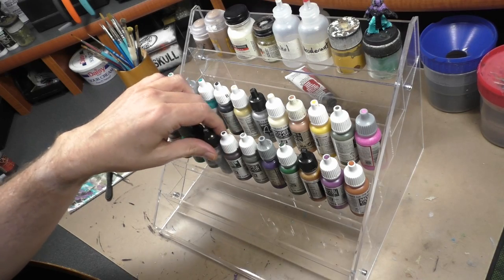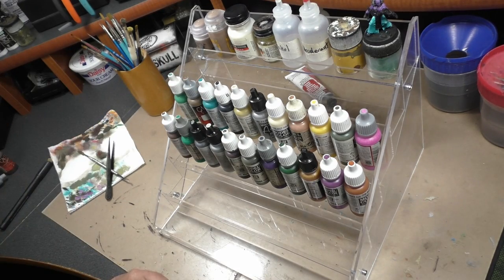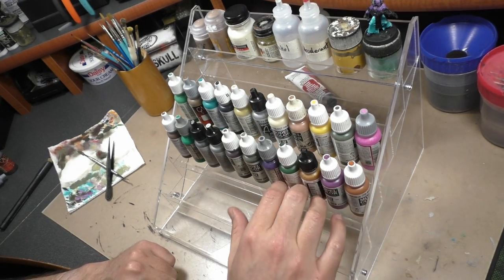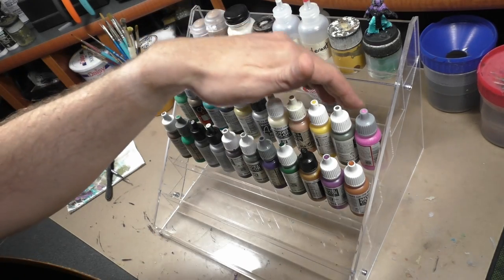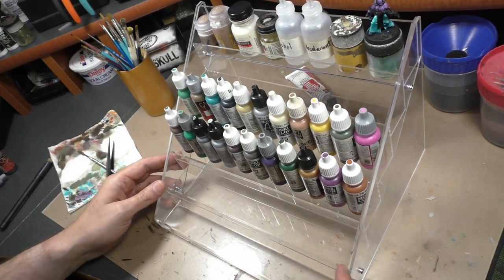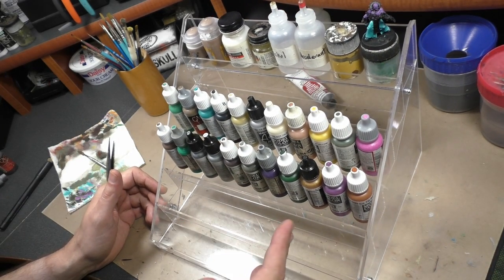Yes, there's a little bit of wiggle room, so it doesn't look as pretty, and if you were for some reason to put this in your car and carry it around, yeah, the paints would fall over, but why would you be traveling with this? It's not made for that. So I really like this. Again, not just because of the $14 price, but because of the fact it doesn't have the individual holes, it just has shelving. So I really can't say much more about this. I just kind of wanted to spread the word.